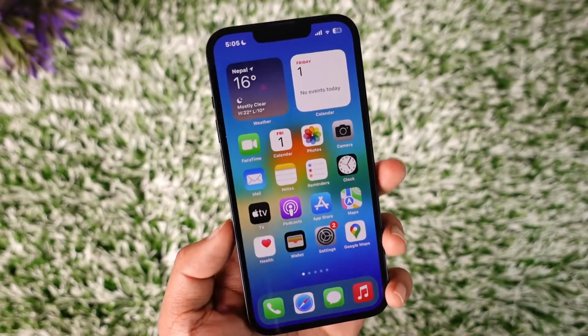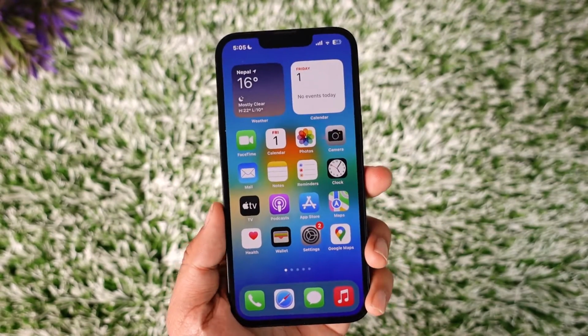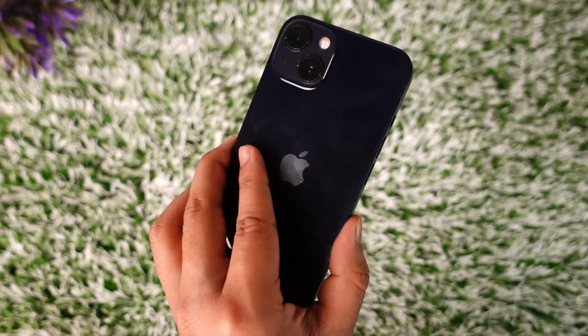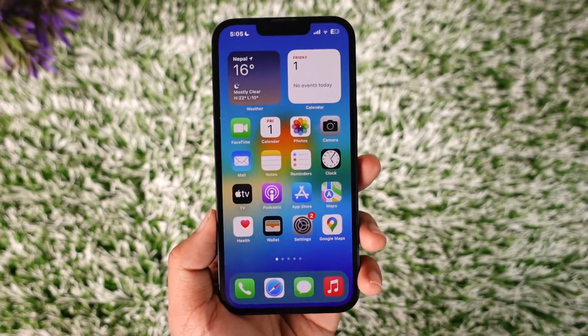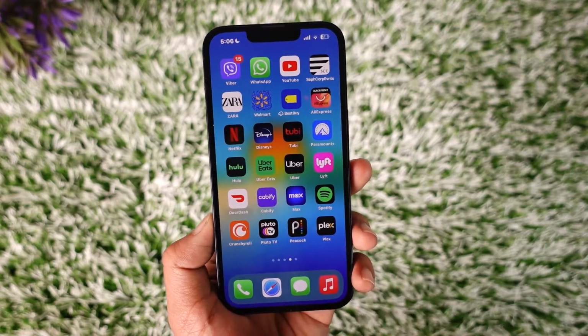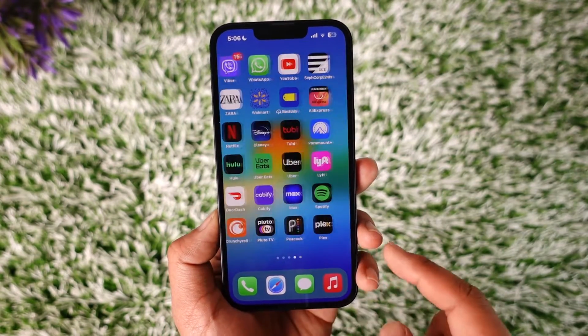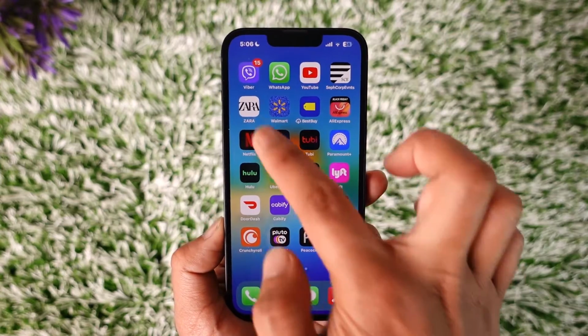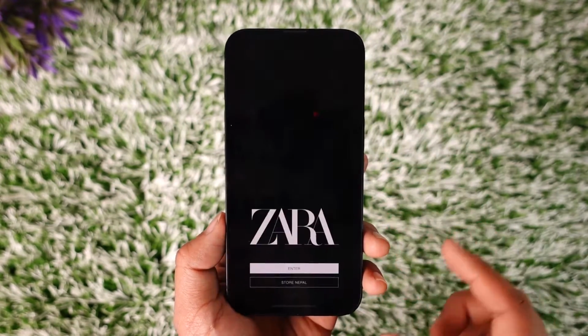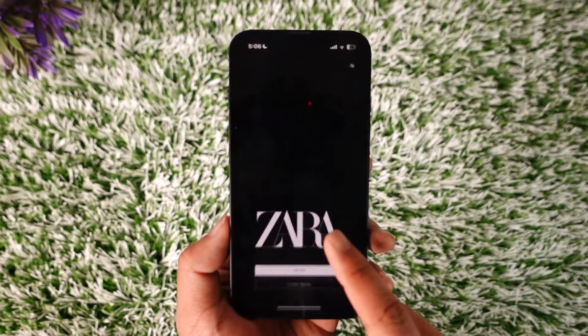In today's video, I will guide you through the steps on how you can turn off notifications for the Zara app on iPhone. So make sure to watch the video till the very end. So if you want to turn off notifications, maybe because you have installed the Zara application and then you're constantly bombarded with lots and lots of notifications, and you would like to turn them off, it's actually very simple.